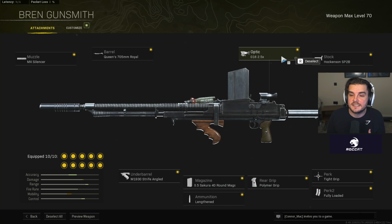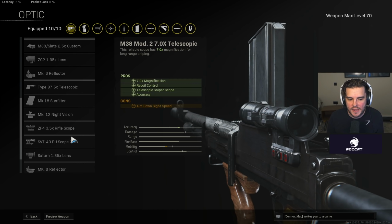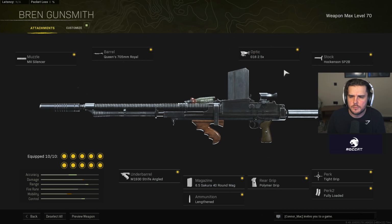Then I used the G16 2.5 times optic. There is a great option as well if you want a little bit of extra range, where you go for the SVT 3 to 6 times, but for me personally, the 2.5 times works.